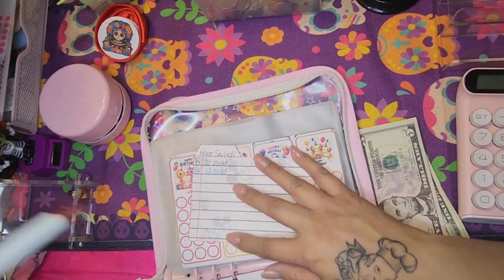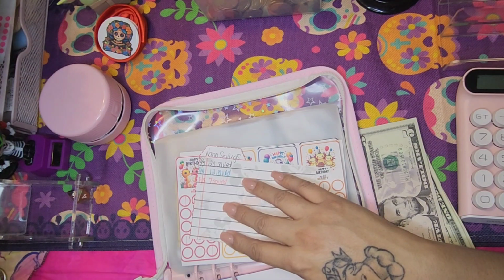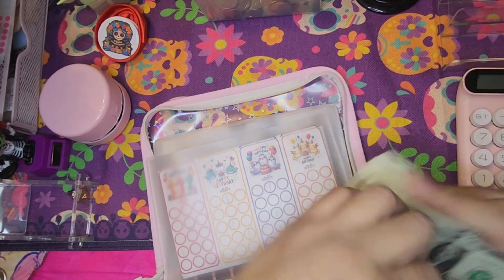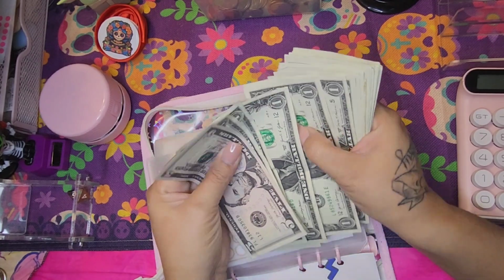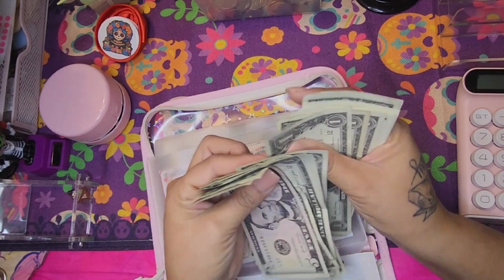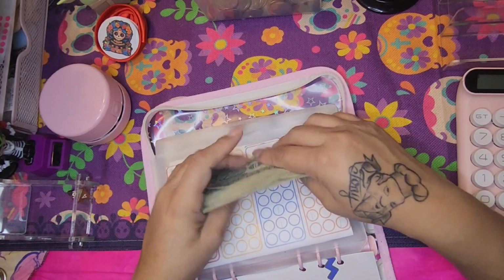So I applied for 8, 13, $7 saved. So we should have a total of $39. We will see. We will see. So we have 5, 6, 7, 8, 9, 10, 11, 12, 13, 14, 15, 16, 17, 18, 19, 20, 21, 22, 23, 24, 25, 26, 27, 28, 29, 30, 31, 32, 33, 34, 35, 36, 37, 38. Okay. Missing a dollar here.